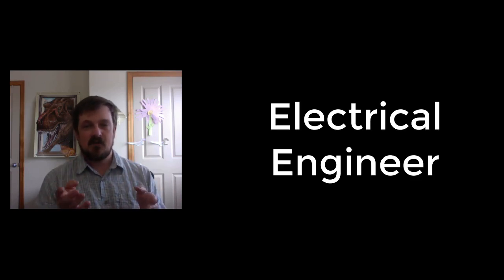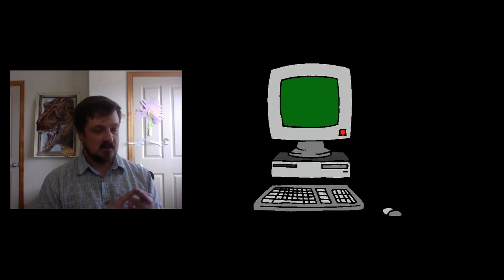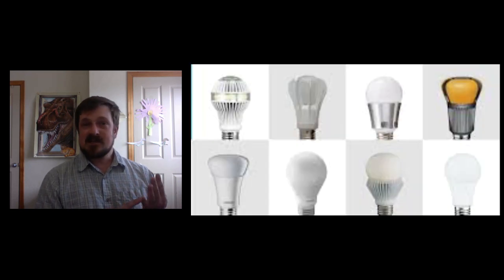Another kind of engineer is an electrical engineer. Now, what do you think an electrical engineer designs? Let's see, an electrical engineer. They design things that must use electricity. So, what uses electricity? Well, a lot of things do these days. Computers, cell phones, light switches and light bulbs even.